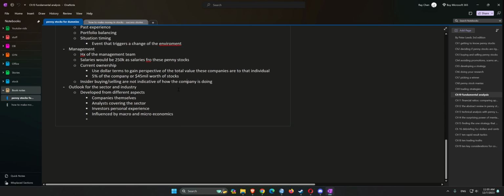Outlook for the sector and industry is developed from different aspects such as the companies themselves, analysts covering the sector, and investors' personal experience, influenced by macro and microeconomics.